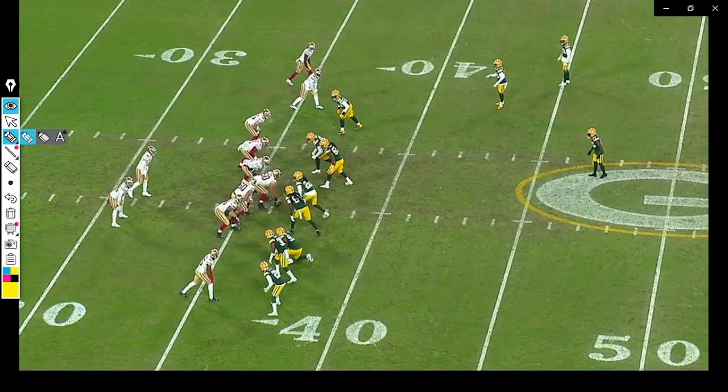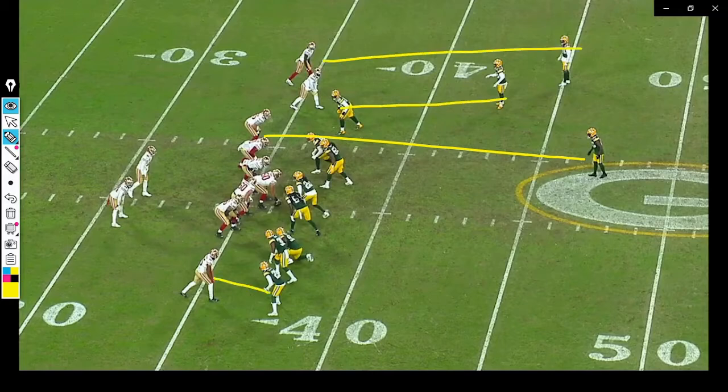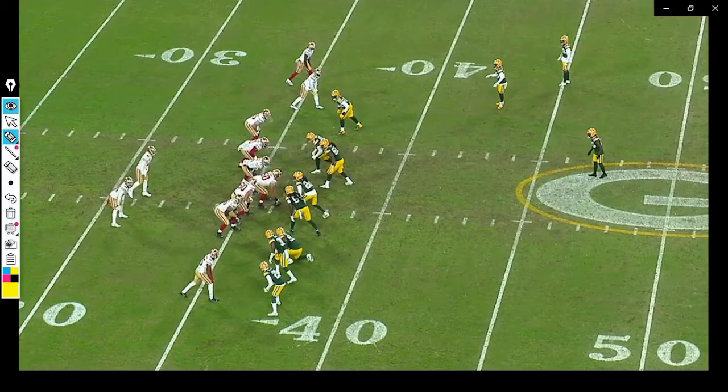All right, so what we're getting here, this is the third drive. The Packers are giving a cover zero look, so it looks like these guys are all in man coverage. All right, you got 7 guys. Didn't draw that circle wide enough. Gary's right there. You got 7 guys up on the line, looking like they're about to rush. So the offense has to account for that.